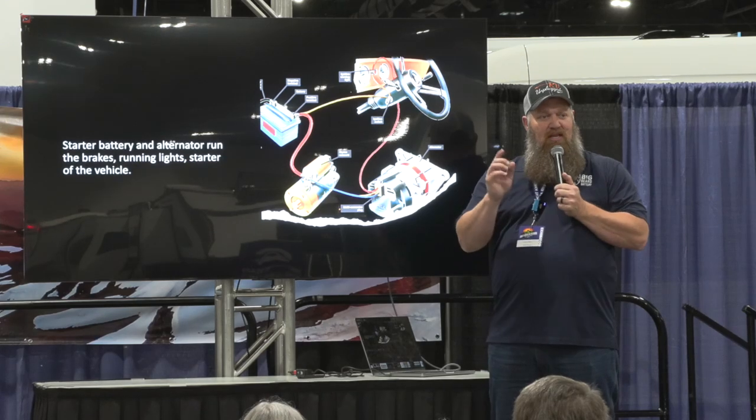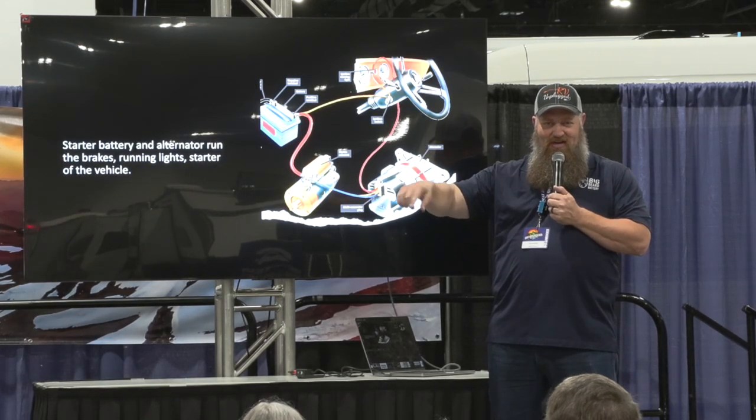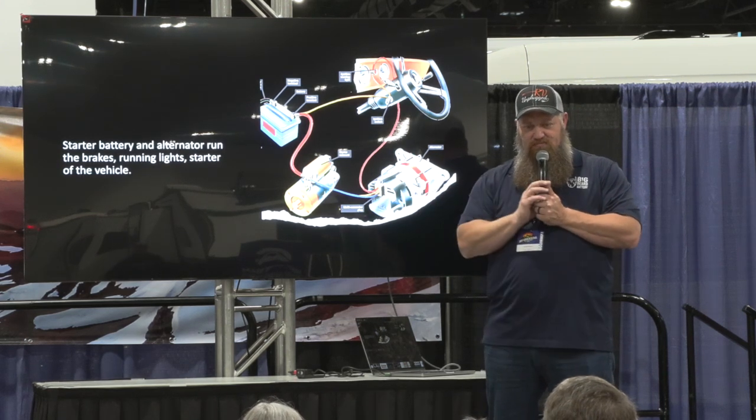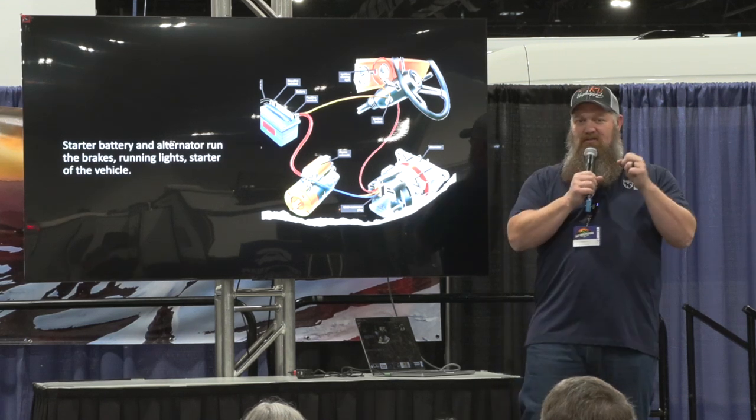Possibly keep the engine running, right? So now each manufacturer is a little bit different. They do that because when the engine is running, the alternator is there. The alternator helps out that battery, get that large item out. Okay? Now, another thing, and I know that this has nothing to do with electrical.